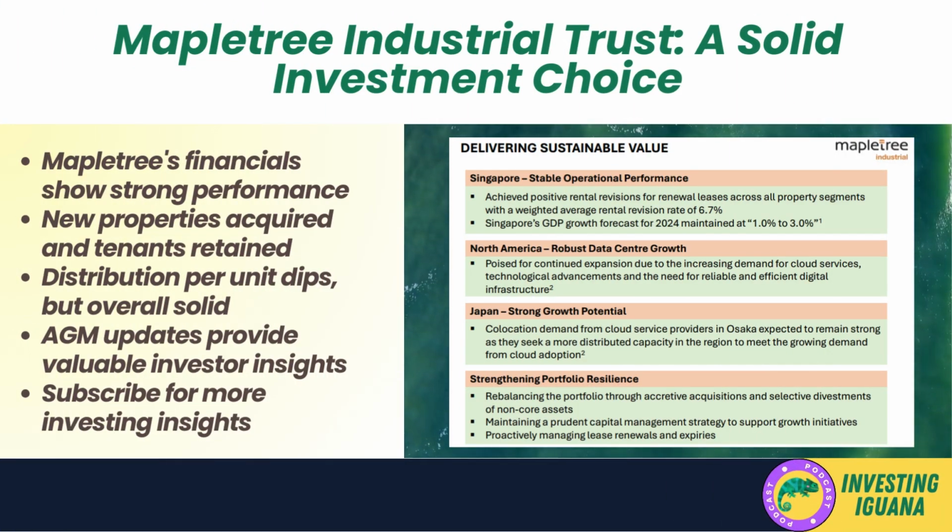Phew, that was a lot to take in. But you made it through, and now you're a Mapletree Industrial Trust Pro. Give yourself a pat on the back. To recap, we've seen how Mapletree's been killing it with their financials, snagging new properties, and keeping their tenants happy. They've had some challenges, like the dip in distribution per unit, but overall, they're looking pretty solid.